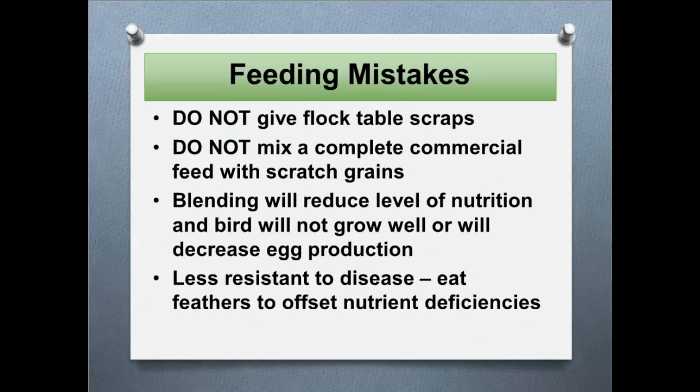Some common feeding mistakes. Don't feed table scraps to the birds. There are various food safety issues with those that can become a problem, and a lot of times when you feed table scraps, you invite predators: possums, skunks, weasels, and things like that, stray cats, and it's not a good deal.